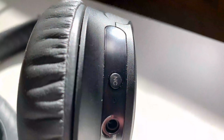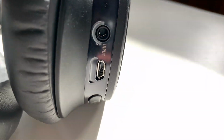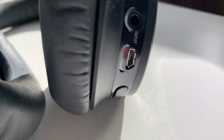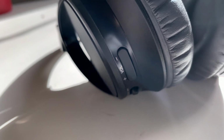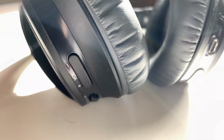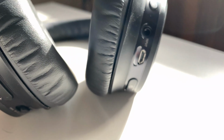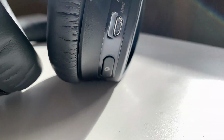So it does allow you, without using your phone, to switch the song, pause and play, and turn the volume up. You are also able to use them wired. I believe you get 40 hours of battery with the noise canceling on, and I have noticed that to be accurate. So for me, 40 hours is actually quite outstanding. I found that to be a really cool feature, because personally, I don't really like charging my phones and stuff like that, so battery life is just a cool plus.